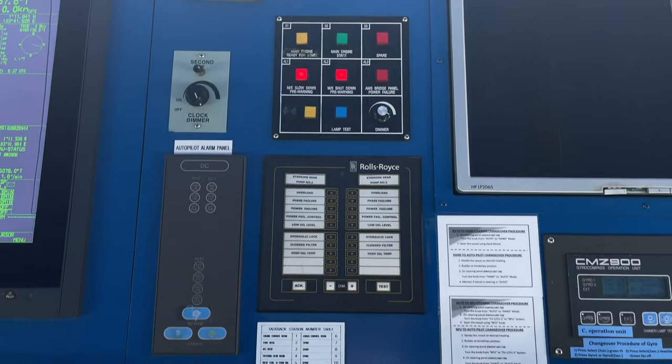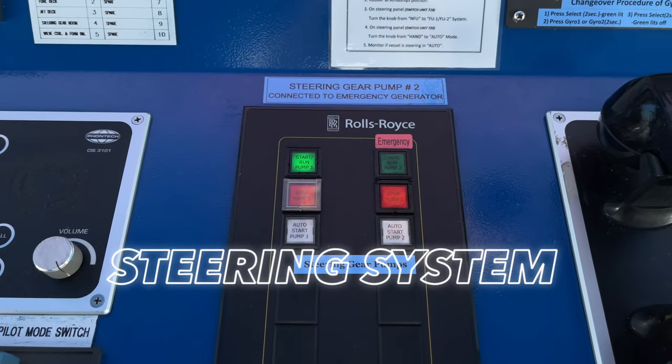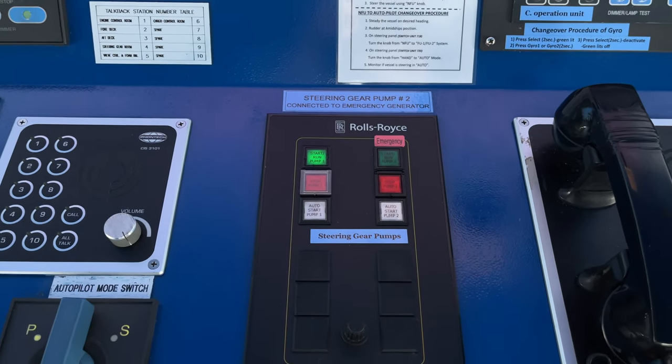These are your steering motors. Now, the steering system is really, really important. You have to firstly make sure that you have two steering motors running. This is a SOLAS requirement. You also want to make sure that you test your steering correctly. What you want to do is test your follow-up system and your non-follow-up system. Now, let me explain what is what.